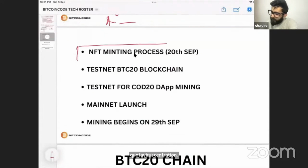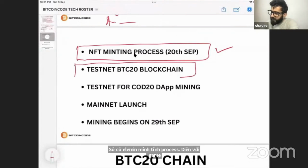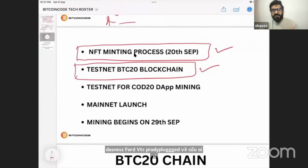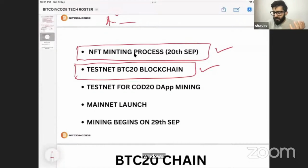So the NFT minting process will begin from 20th September. We will run the testnet for the BTC20 blockchain with you all. See, where have you seen a blockchain being deployed and a testnet of the blockchain being run with the community, with the people? These things are done prior to everything that comes in the market, and then you just get the end product.